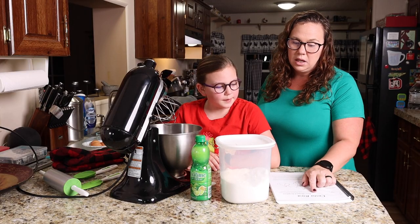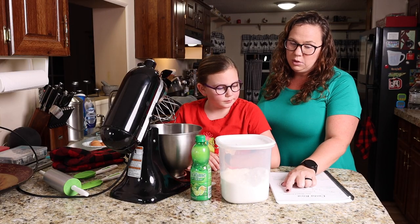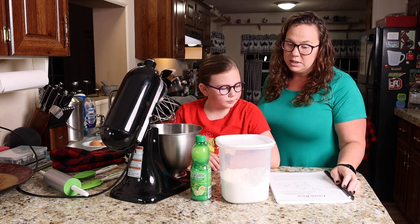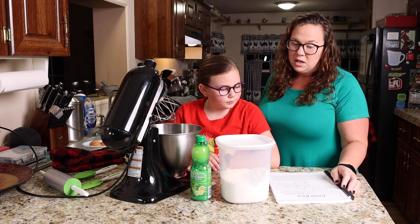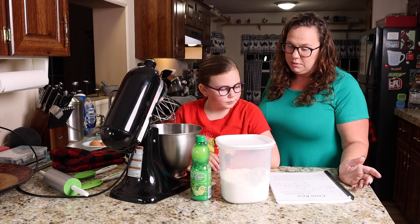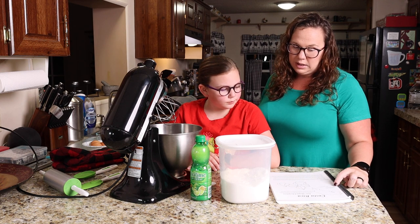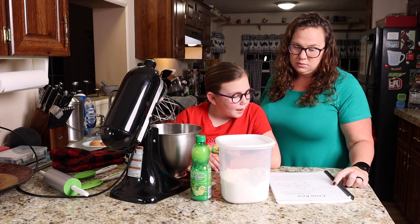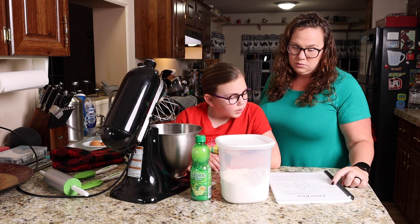So we are going to make star-shaped suspiros from Costa Rica. They are going to be little delicate meringue cookies that are popular year-round, but especially at Christmas and Easter. It's only going to call for 3 ingredients. They're supposedly easy to make with what we have on hand. So what ingredients are we going to need? 3 egg whites, 1 cup of sugar, and 1 teaspoon of lime juice.